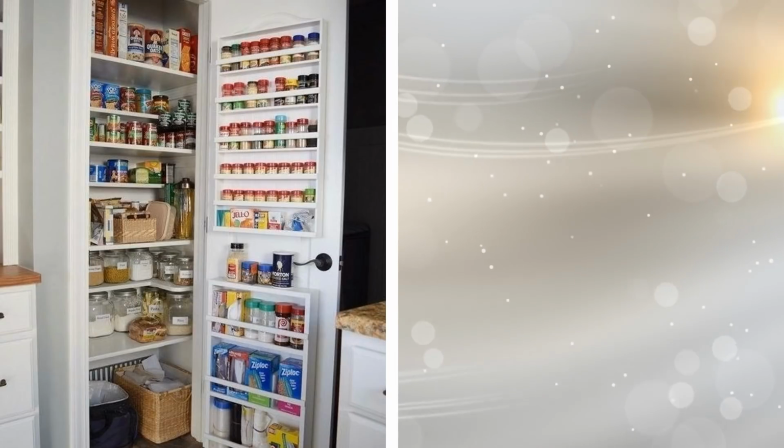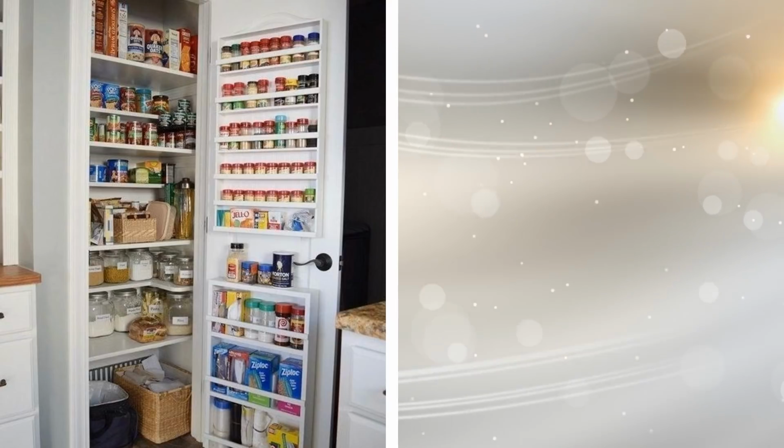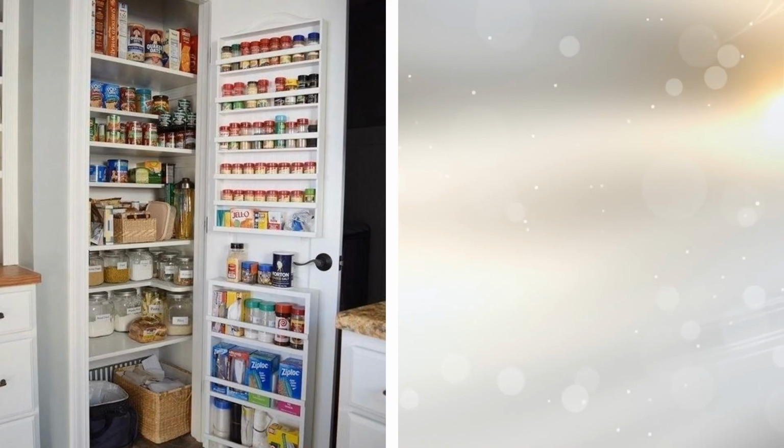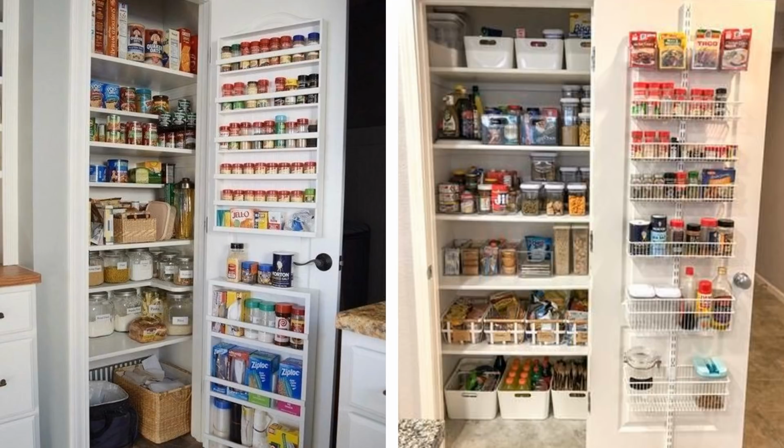2. Many apartments don't have a pantry, but you can create one from a small closet. Set up shelves in the main space and hang an over-the-door rack, well, over the door. If you arrange everything correctly, your new pantry will hold all of your cooking essentials and plenty of food. You may even have room at the bottom for things like pet food.